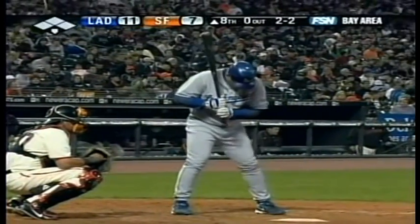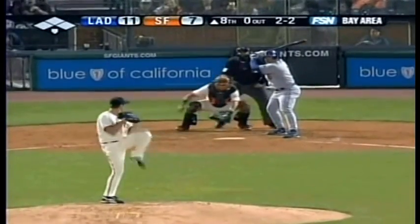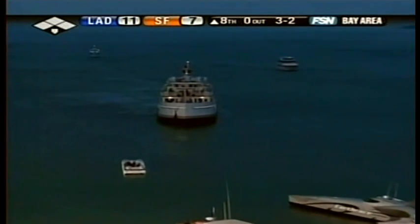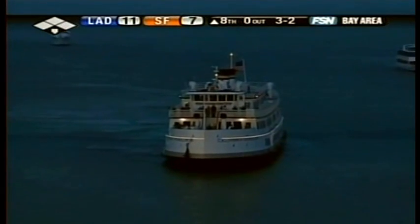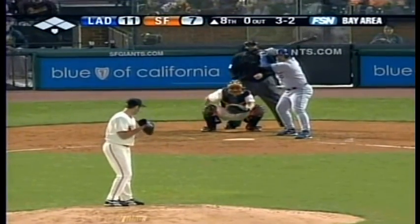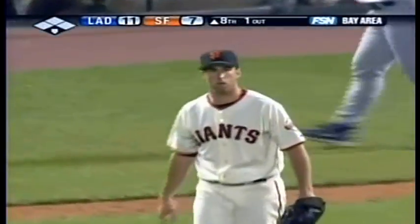The bell is turning around, I think. Actually, maybe the horn blower. Two balls, two strikes. 3-2. He's taking his time. It's the horn blower. 3-2. Got him. Good slider.